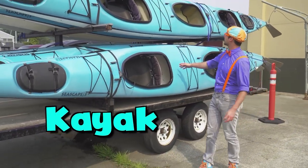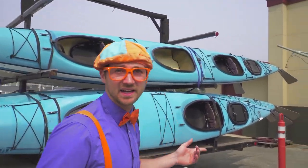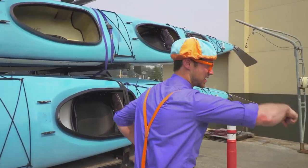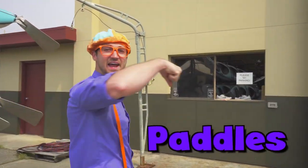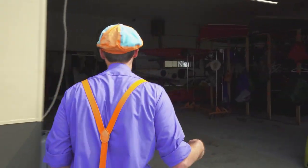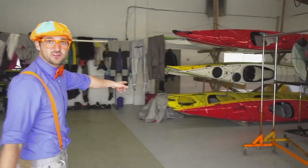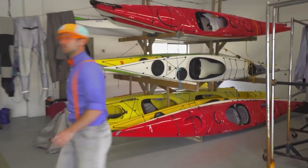Is a kayak. And kayaks are another type of boat. Interesting. Kayaks are powered by humans going like this with paddles. And in here, there's more kayaks. Come on. Whoa. Look over here. Here they are.